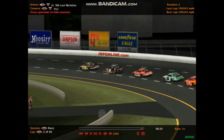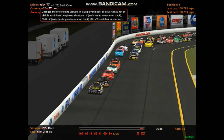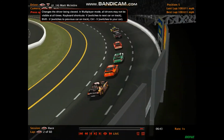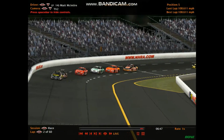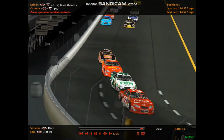first lap. Second is Levi McIntyre. Sanford goes to third position. Fourth is Seth Cole, and Matt McIntyre runs in fifth position. Sixth position is now Zach Rogers as the front six cars are broken away here. Dylan Young up to seventh position as he tries to get by Jesse Turner for position.